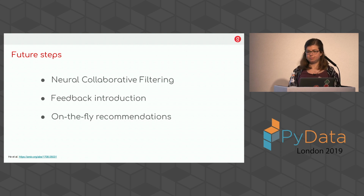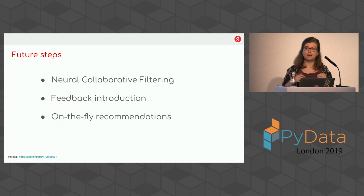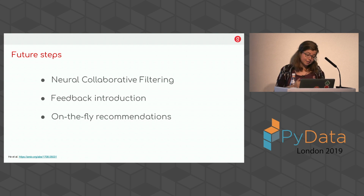Then something else we want to start touching upon is feedback introduction. So either implicit, where if we know you haven't ordered from the top ranks, let's take that into account and downweight those recipes a little bit, and really reward recipes from perhaps the bottom that you've picked, to make sure that we're keeping that right. But also we want to start using explicit feedback, so giving customers, like Spotify, a yes or no in terms of recommendations. So we're really excited about that.